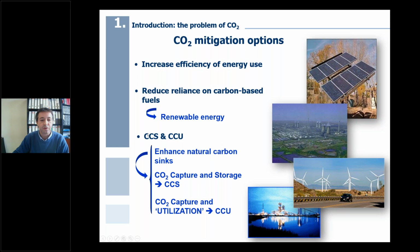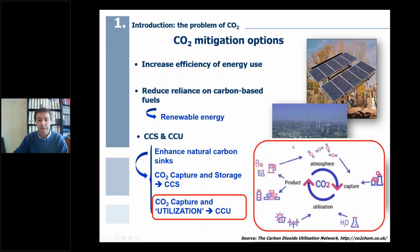Different strategies for reducing CO2 emissions and mitigating climate change are being considered, such as to increase the efficiency of energy use, reduce the reliance on carbon-based fuels, changing to renewable energy, or strategies to increase carbon sinks, where we can include the carbon capture and utilization, that is, to capture CO2 from flue gases of combustion to avoid the emission to the atmosphere, and then use this captured CO2 for a beneficial use or for converting it into useful products, closing in this way the cycle.